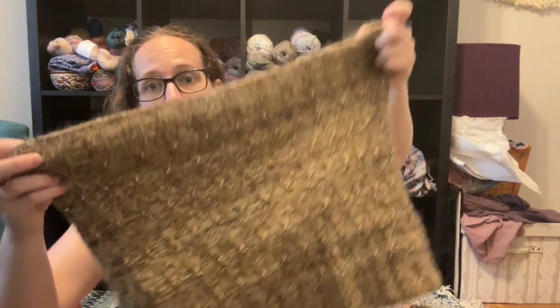This is my Callan My Cowl by Kristen Lair. I forgot I made this. It has beads. It's mohair held with fingering weight. I think I might keep it.